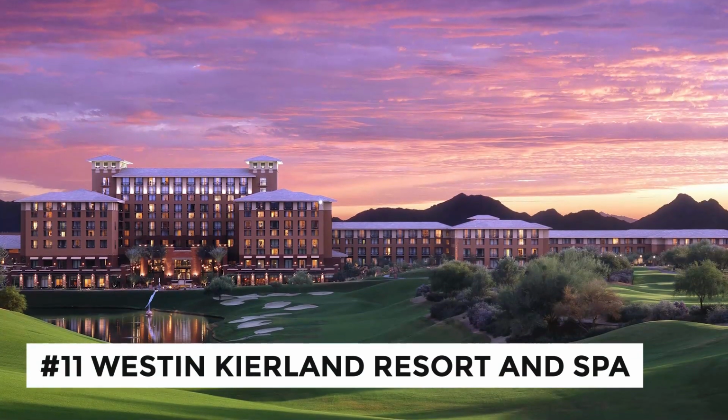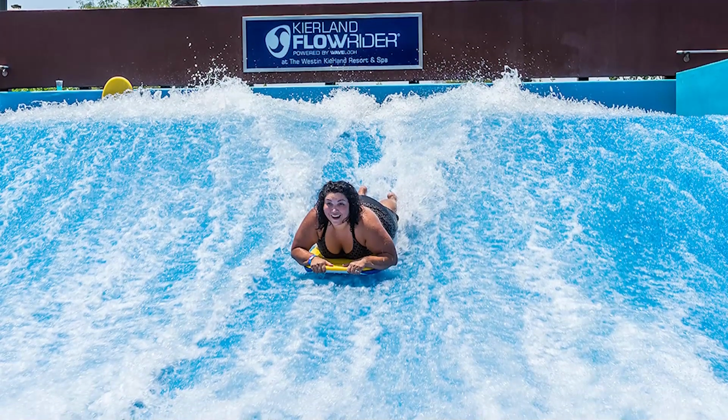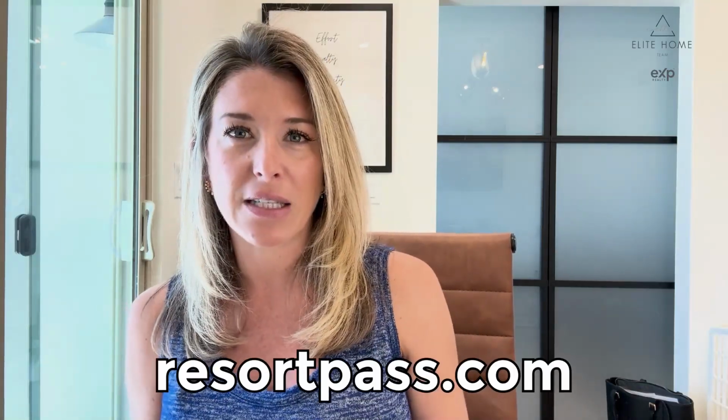Number 11 is one of my faves, the Westin Kierland Resort and Spa. The Westin Kierland's Adventure Water Park is open and flowing. They have a new Flow Rider surfing simulator, which you do have to pay for, but they also have a lazy river and a 10-foot long water slide, and you can get resort passes from resortpass.com.